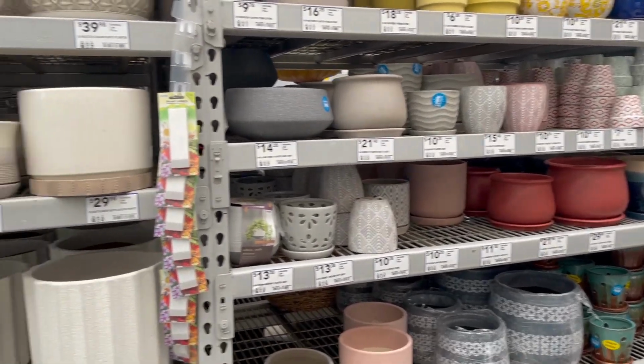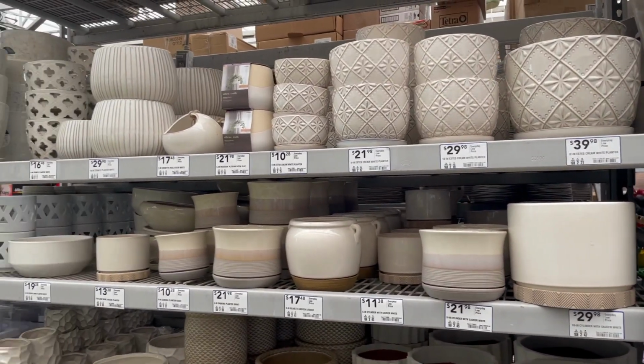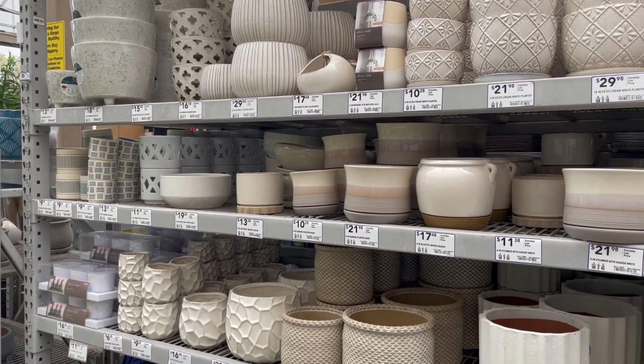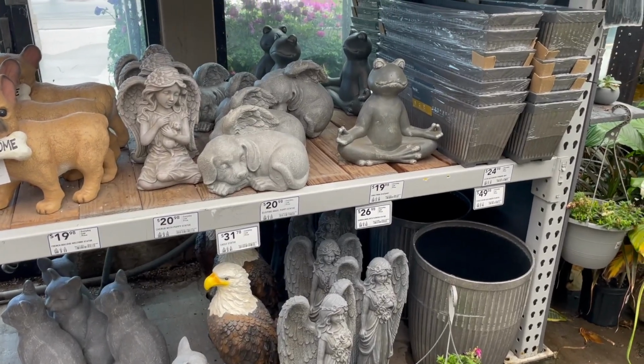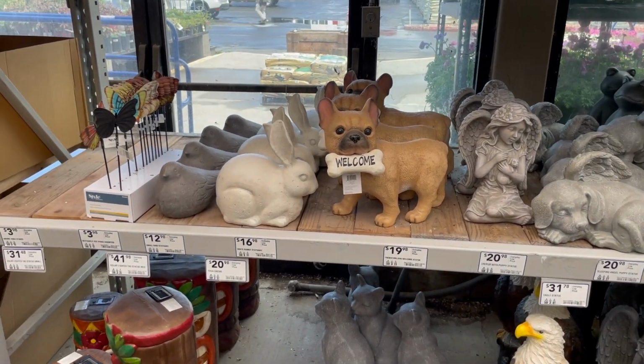I started out at the garden center to get some inspiration for my own garden, and they have so many beautiful planters for your porch or your back patio or your garden area. Hopefully this gives you guys some ideas as well. And then they had these cute little characters for your garden.